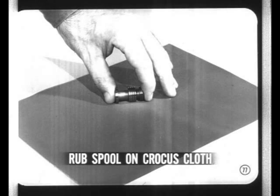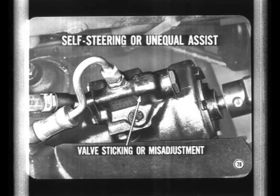The only safe way to remove scratches or slight burrs on the valve spool is to carefully rub the spool against a piece of crocus cloth laid over a flat surface. Remember, that spool is a selective fit in the pump body, and all you want to polish out is the burred metal. Self-steering, or unequal assist, on right and left turns is most apt to be the result of control valve sticking or of misadjustment of the valve.